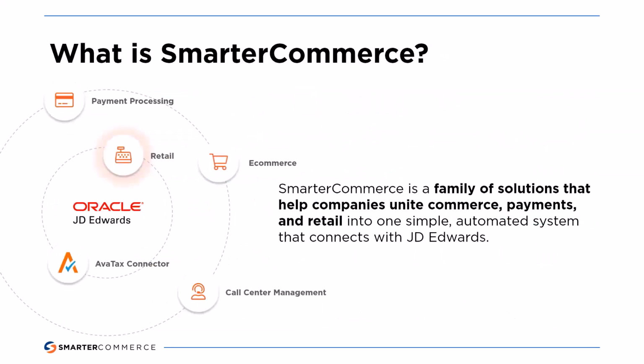So if we take a quick minute and just ask, what is Smarter Commerce? If you want a textbook definition, we like to define Smarter Commerce as a family of solutions that help companies unite their commerce, payments, and retail into one simple automated system that connects with JD Edwards. Central to all that we do here at Smarter Commerce is an integration, real-time connectivity, literally a plug-and-play integration to Oracle JD Edwards. So that's the single source of truth.